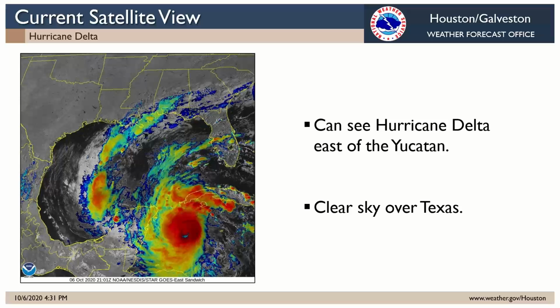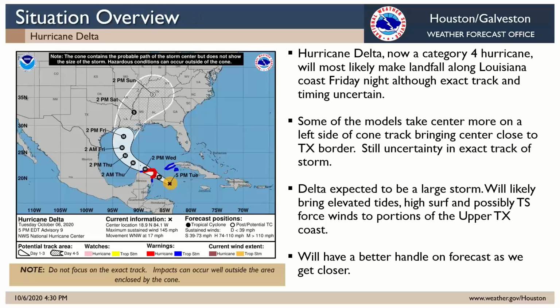Latest satellite picture, you can see Delta here over the Northwest Caribbean, really rapidly intensifying to a Category 4 hurricane from just a depression about a day ago. So very, very rapid intensification. And it is moving fairly quickly toward the west-northwest now. As we saw on the forecast cone graphic, forecast to sort of bend more toward the north and then the north-northeast as it approaches the Gulf Coast. The details of the timing of that turn and the arc of it will determine how close it gets to the upper Texas coast and what our impacts will be.